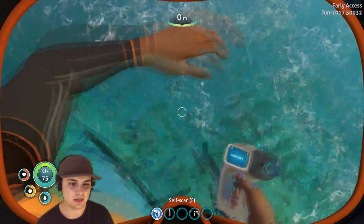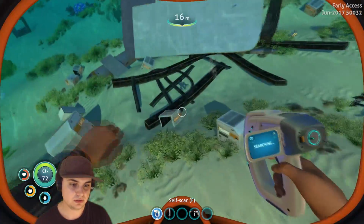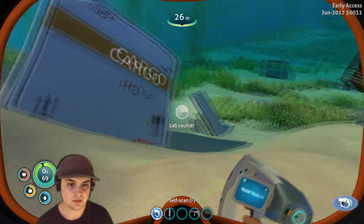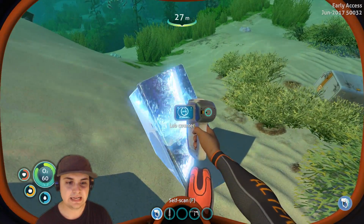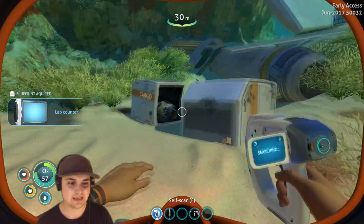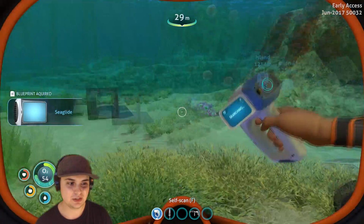We actually got another box. A lot of boxes right here. Maybe there's actually more fragments we can find. Nope, that one's closed. Anything in here? Wait. Lab counter. This mean. We got it though. Whatever it is, we got it. Another sea glide fragment. 202.